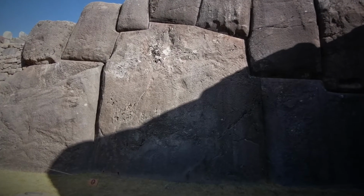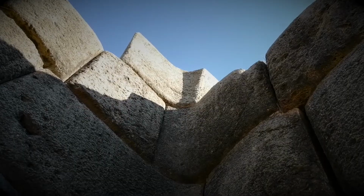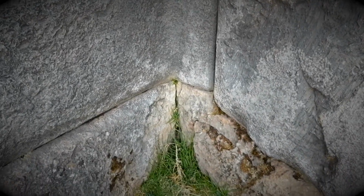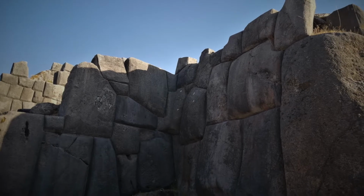We can see boulders like that with this kind of crazy angles, even rocks and stones that bend to fit angles and curves like these ones, as if they were gum, as if they were so soft back in time when they were being built that they were able to fold those boulders just like nothing.